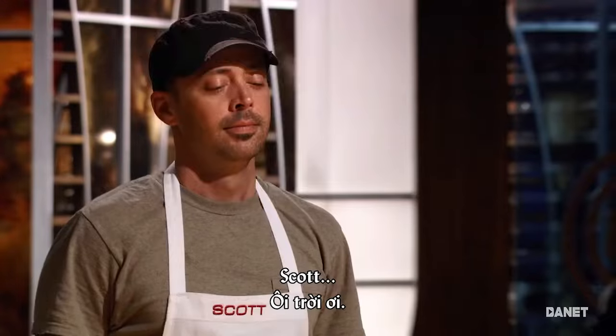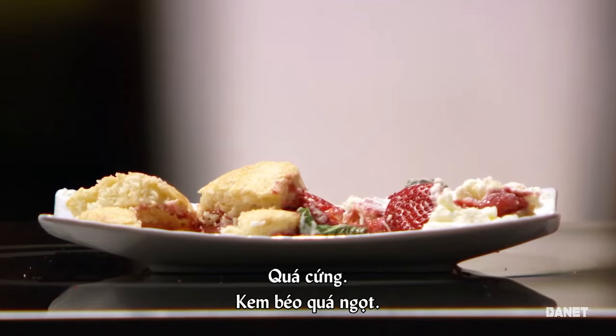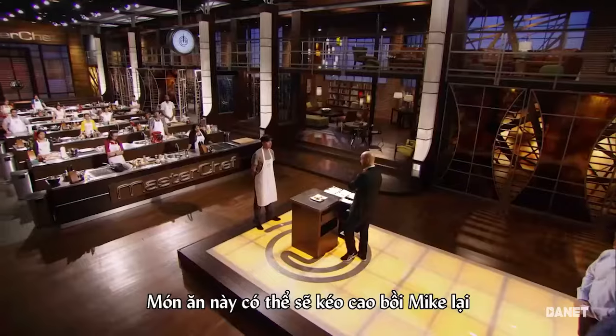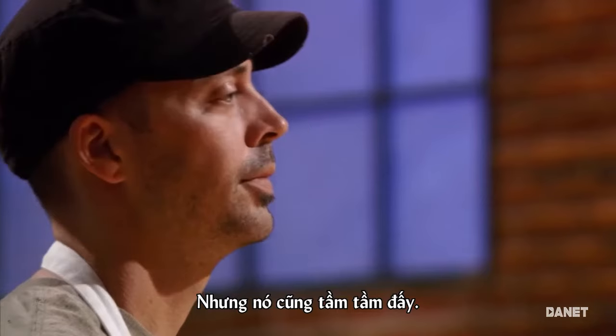Scott, dear oh dear. Over-dense, the whipped cream is too sweet. This dish might have lassoed Cowboy Mike out of the exit door, but that's about it.